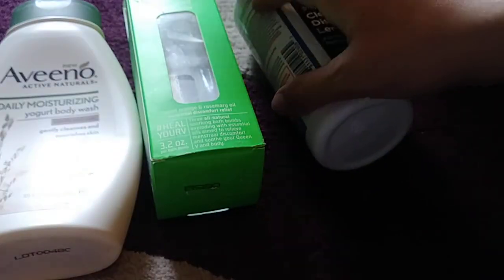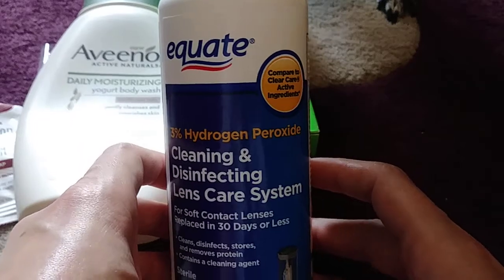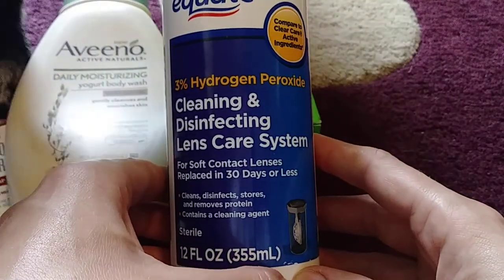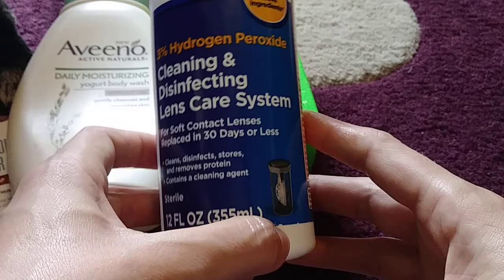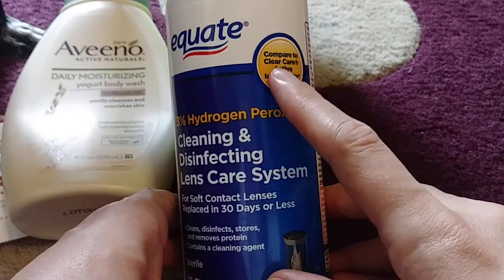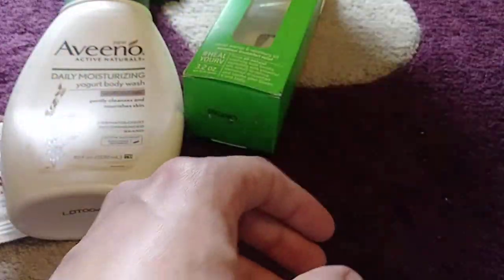All right, a few things left here. Odds and ends. I used up a contact lens solution. This is from Walmart. It's the Walmart Equate brand. It's the hydrogen peroxide cleaning and disinfecting lens care system. I've been buying this for several years. It's cheaper than the Clear Care name brand, and I get it in the 2-pack and save some money.